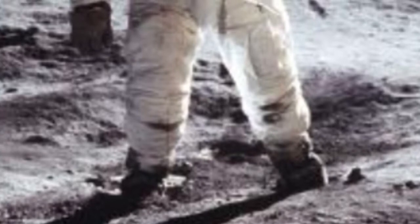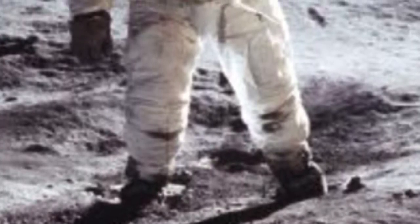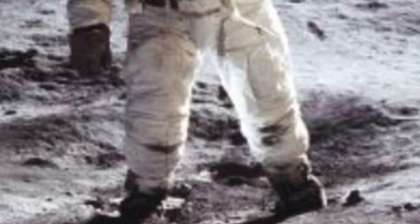Now, this is from The Guardian. UK firm to turn moon rock into oxygen and building materials. Technology seen as a vital component in preparation to establish permanent lunar base.